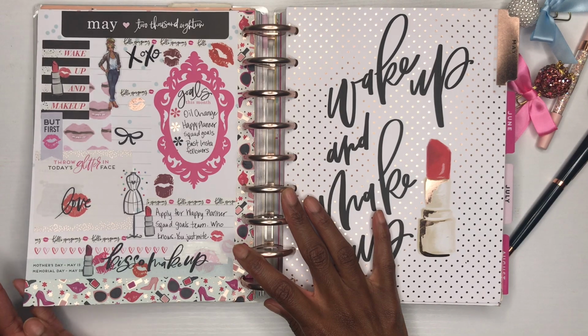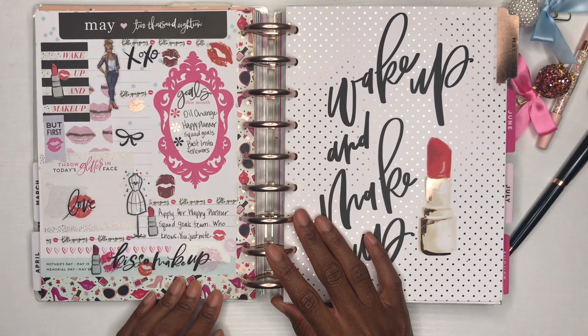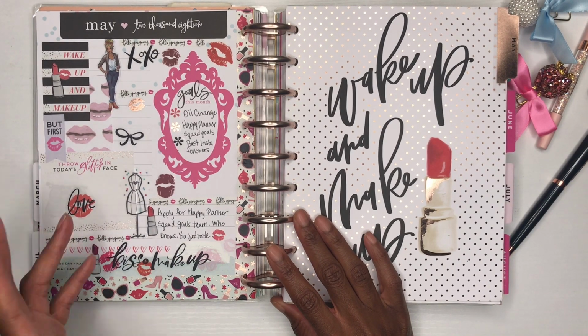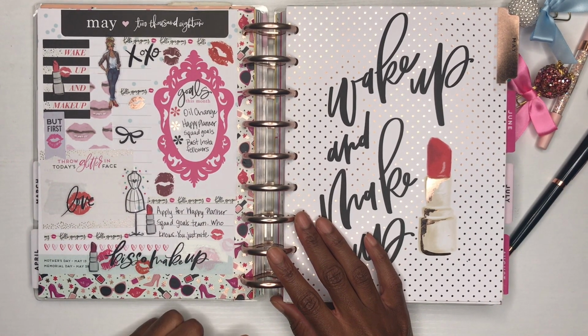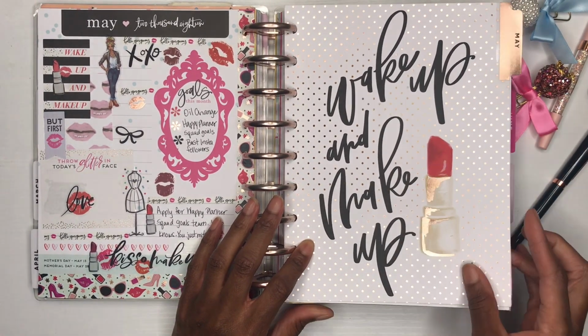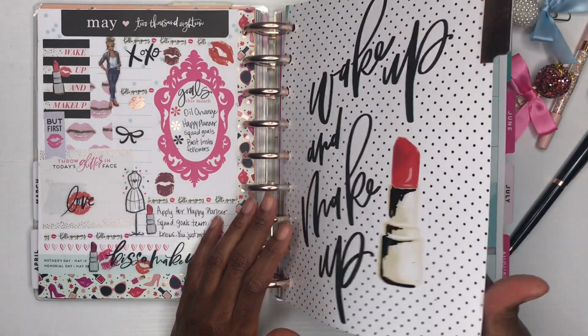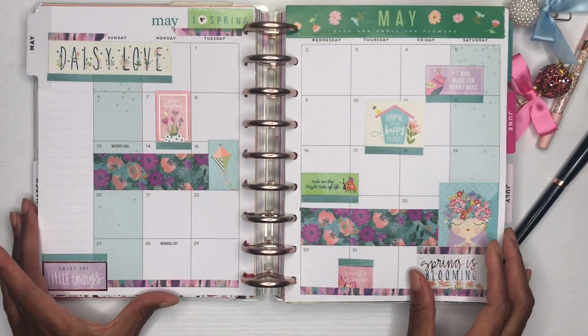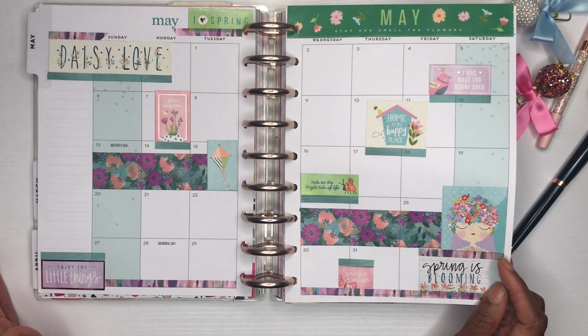And then we come to the month of May, and I decided to decorate the currently page instead of actually writing and using it. And I like how that turned out. It's cute for then. Wake up and makeup. That is a very cute divider. Look at that lipstick. Really cute. And then this is the month of May. This is how I decorated my monthly spread for May.